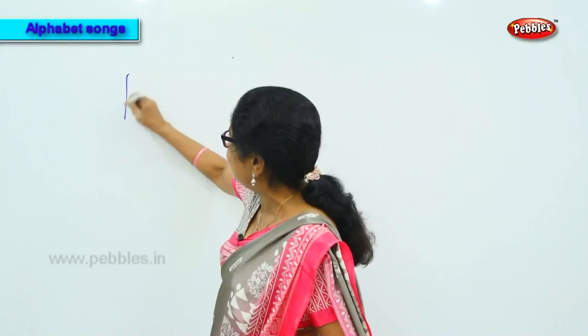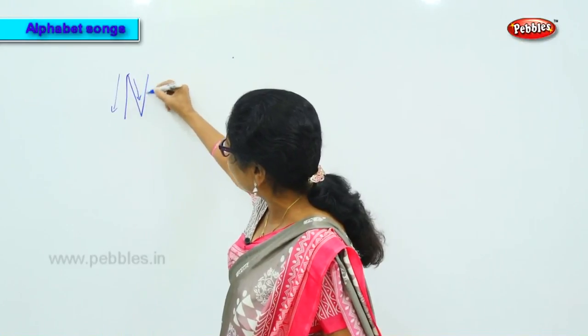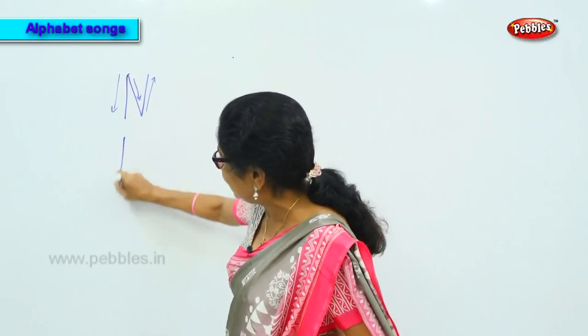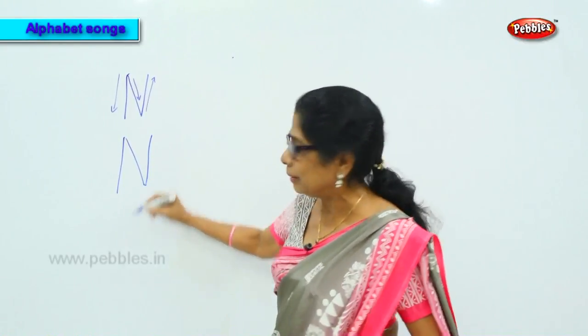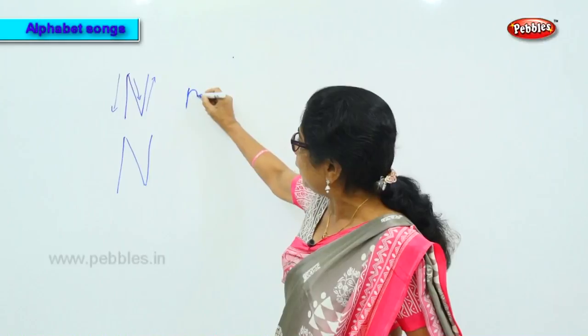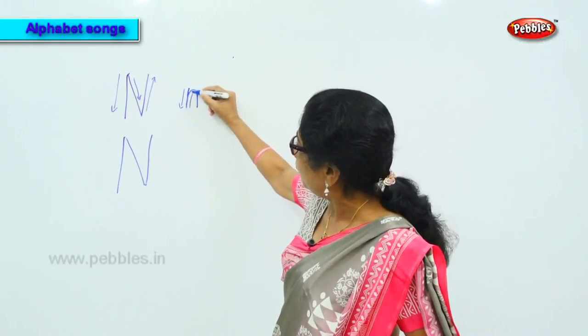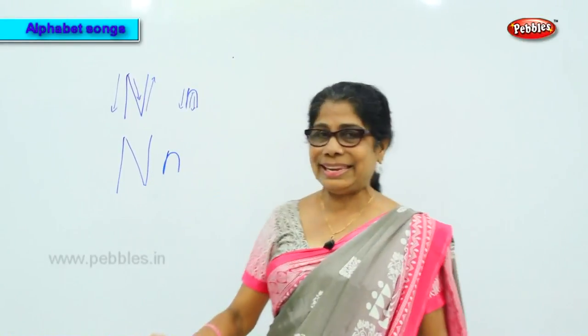The letter N. Actually, it is half of letter M. Very easy to write. Letter N is written like this. Go up and come down and back again. You have it like this, come down, and then letter N. Small n is very easy. No taking your hand. Go up again. So you have here, go up again and come down. N.